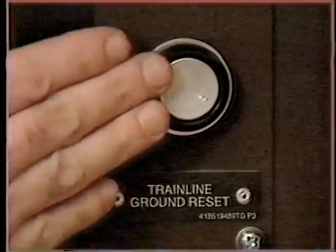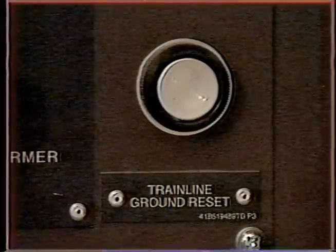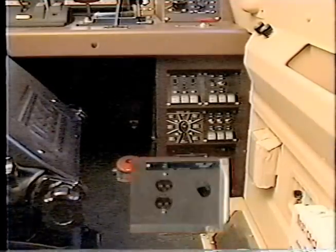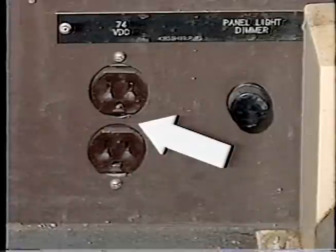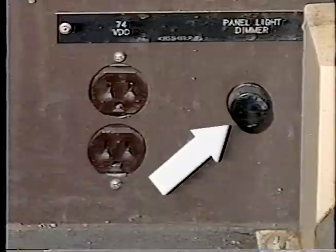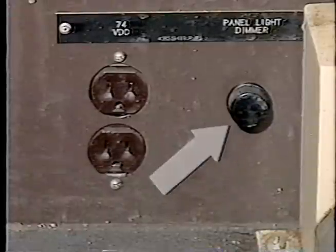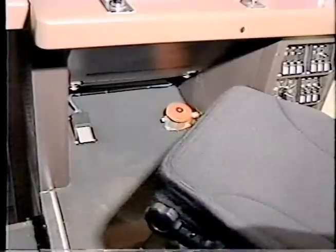The train line ground reset push button silences the electronic air brake alarm. This receptacle provides 74 volts DC. The gauge lights may be adjusted to compensate for lighting conditions in the cab. The floor-mounted horn sequencer switch integrated to the onboard computer system is operational when the locomotive is traveling above 1/2 mile per hour.